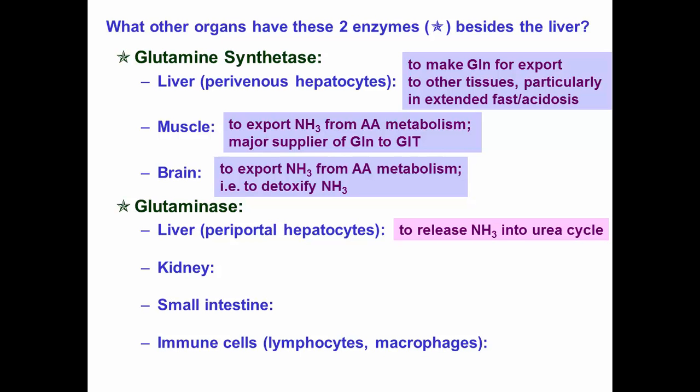On the other hand, we've got glutaminase, and the liver does have this enzyme as well, so it's got both, but in different cells. Glutaminase's primary job is to release ammonia, for different reasons in different tissues. In the liver, it's to release ammonia into the urea cycle. In the kidneys, it's to release ammonia so that it can be excreted as ammonium ion, basically sinking acid, getting rid of acid. Under certain conditions it becomes very active.